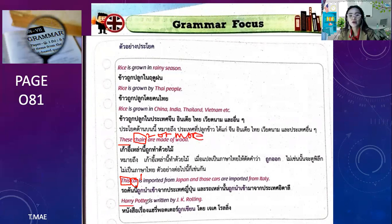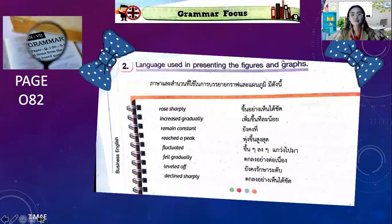So next, Harry Potter is written by J.K. Rowling. So you have to use "is" for singular, for only one person, okay? And check the translation for yourself.